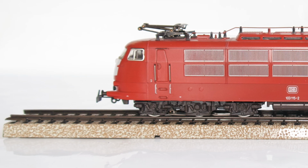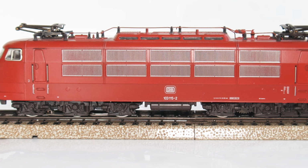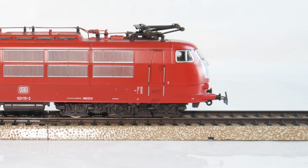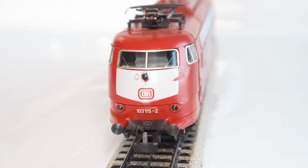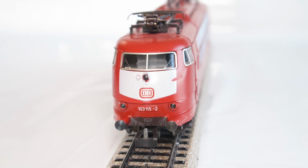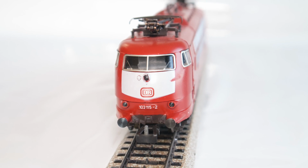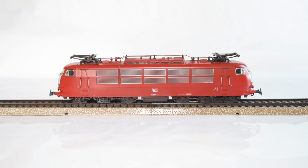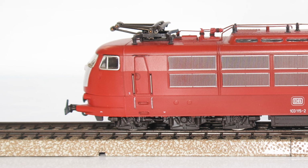So let's have a closer look. All the applied details seem to be there. There's a few paint blemishes on the grills, very frequent on Märklin 103s. And let's move into the front, and we have a problem on the right hand side. There's a paint problem. Oh well, that is not good. Let's move to the other side and see how that one is going. So here again we have a few blemishes on the vents.